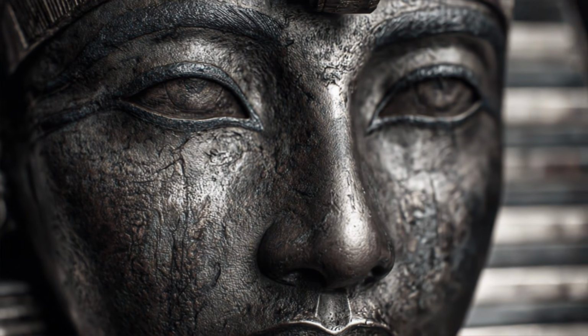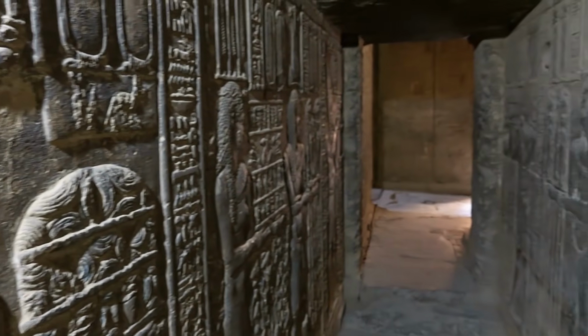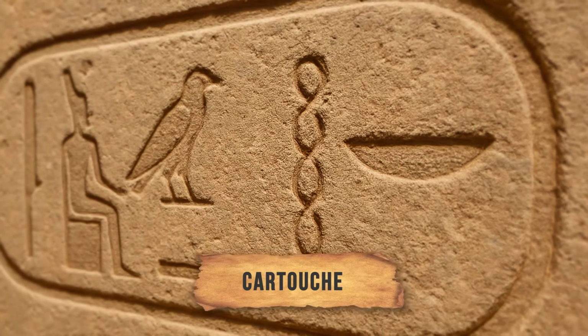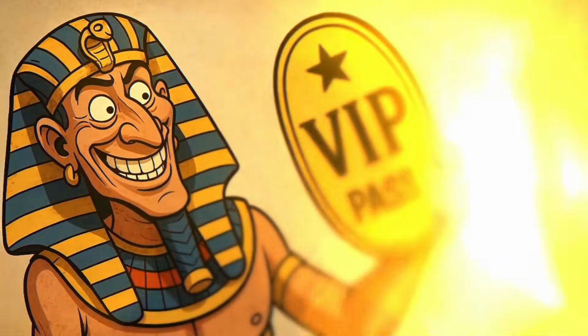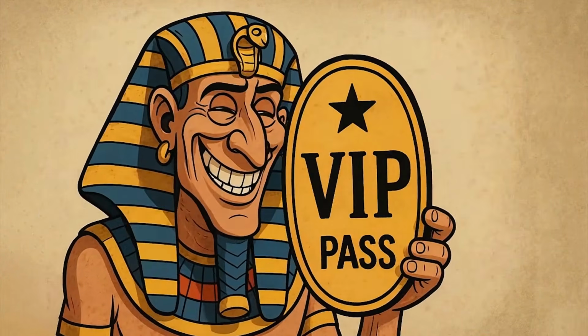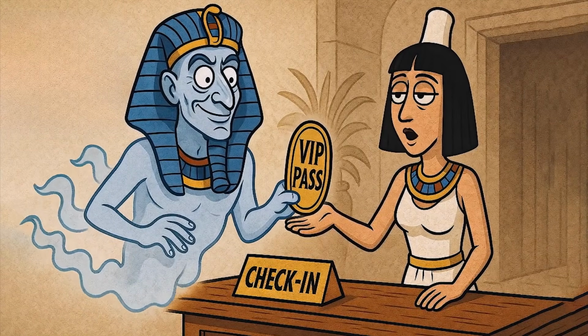So no treasures, no golden mask, and sadly, no name. The cartouche that should have spelled the king's identity was unreadable. Egyptian tombs usually bragged about who was inside. In ancient Egypt, a cartouche was basically a big oval name tag for kings wrapped in hieroglyphs. Think of them as VIP passes that worked in both this life and the next. Without it, your soul couldn't check into the afterlife hotel.